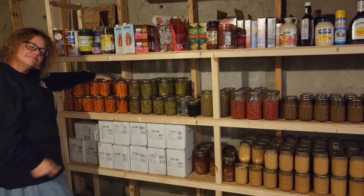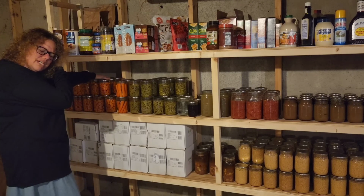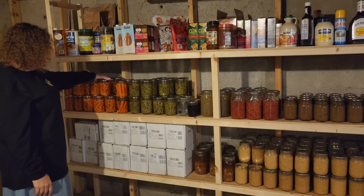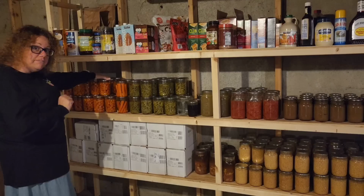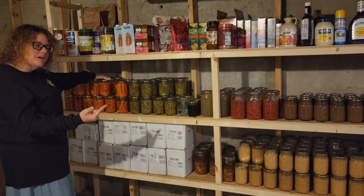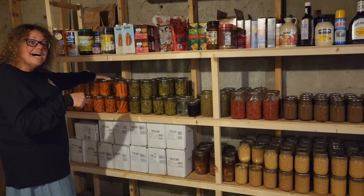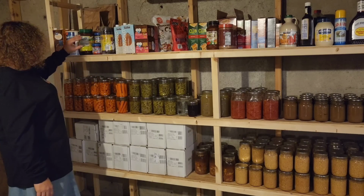These were my carrots. I hate carrots. I'm just gonna say that out loud. I really don't like carrots anymore. These were 25 pounds of carrot. 25 of the 50 pounds of carrots I bought from Azure, because my carrots didn't come up in the garden this year until they did. So I've got all that.